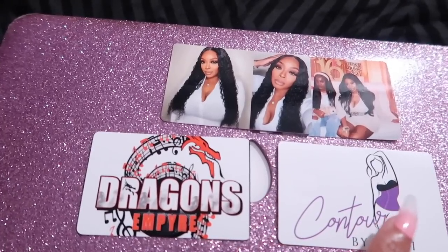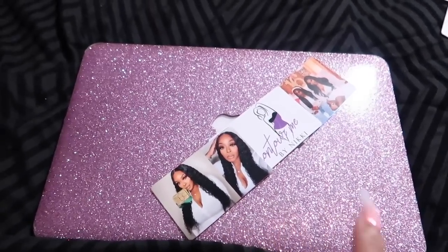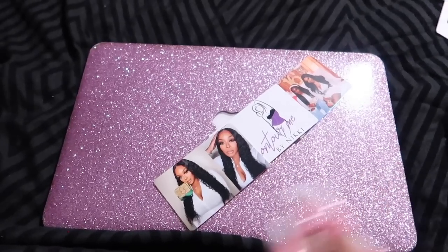I thought this was the neatest thing ever, but this is so vain. So cute. The three cards I grab for all the time. All the time. Too much.